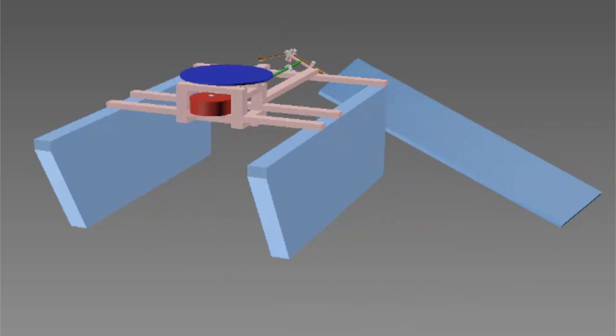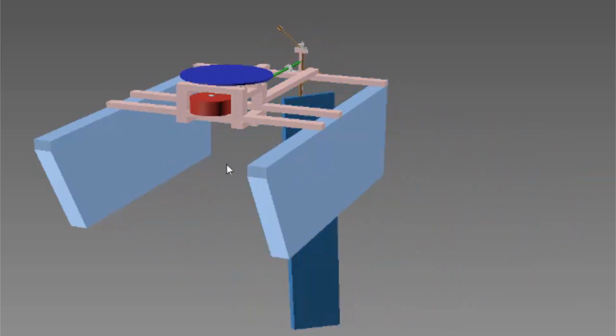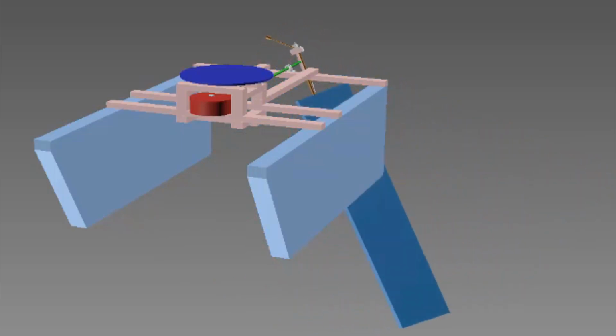It has a 10-foot wing that reaches down into the water, and the whole thing is anchored to a dock or a buoy or something underwater where it can sit in a moving current and the wing can oscillate back and forth. The whole thing is made of styrofoam pontoons and 2x4s. There is a generator, which is the red cylinder that you see, and a blue flywheel that maintains the rotational momentum of the oscillating motion that generates a significant amount of electricity.